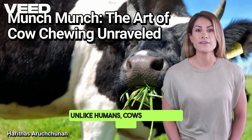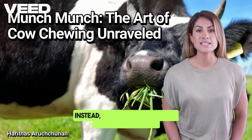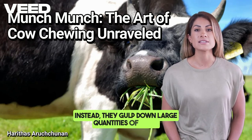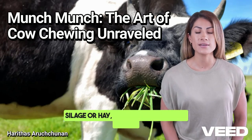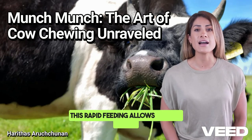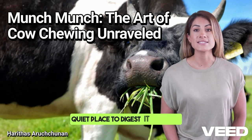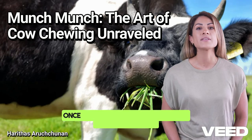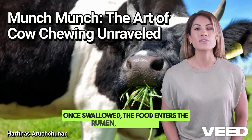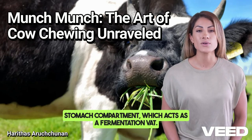Unlike humans, cows don't spend much time chewing when they first eat. Instead, they gulp down large quantities of grass, silage, or hay, swallowing it almost whole. This rapid feeding allows them to take in as much food as possible before finding a quiet place to digest it properly. Once swallowed, the food enters the rumen, the largest stomach compartment, which acts as a fermentation vat.